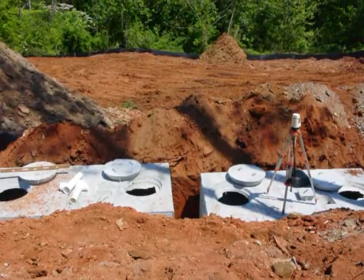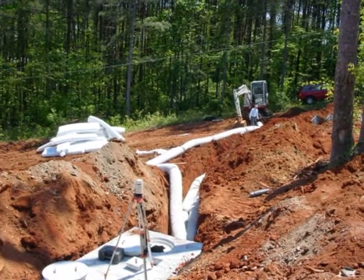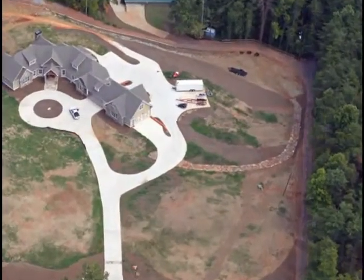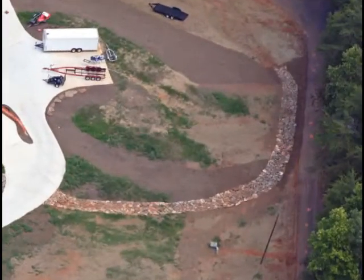These are the septic tanks. They're over on one side of the lot. You'll see it in just a minute from the air. And we were installing the field lines. This is the area where the septic system is.